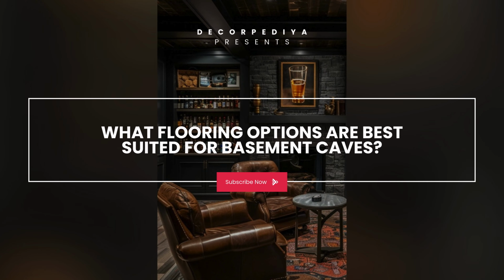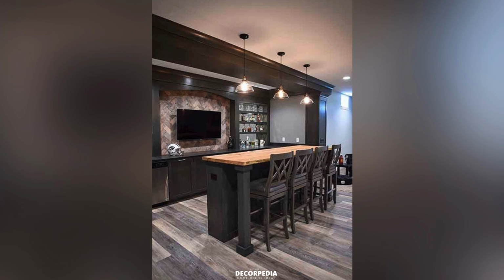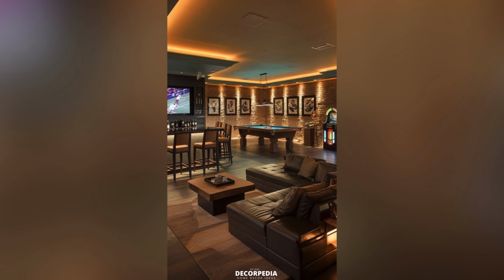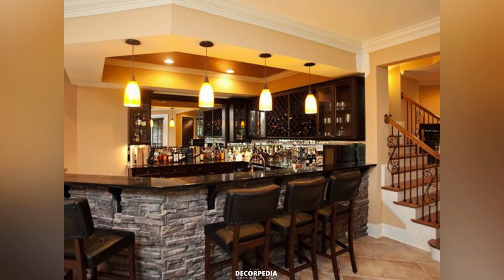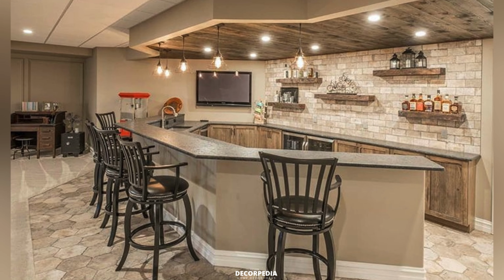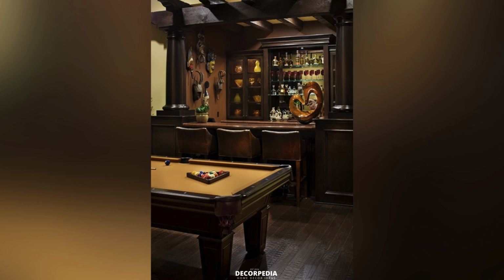What flooring options are best suited for basement caves? Choosing the right flooring ensures durability and complements the overall design of your basement cave. Vinyl planks are a popular choice due to their water resistance and variety of styles, mimicking hardwood or stone. Carpeting adds warmth and comfort, especially in lounging areas or home theaters. Opt for low-pile options for easier maintenance. Epoxy coatings provide a sleek, durable surface, ideal for game rooms or gyms, and come in various colors and finishes.